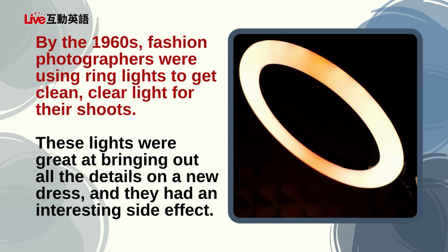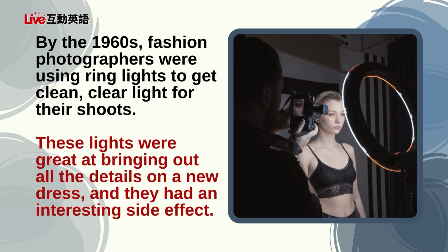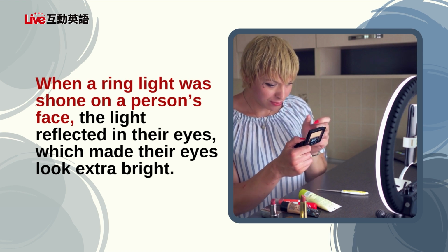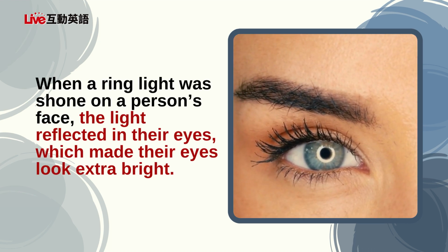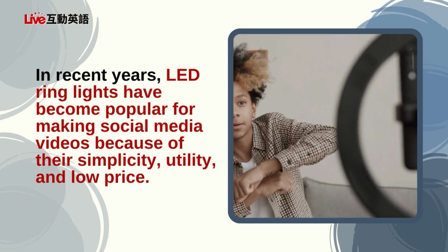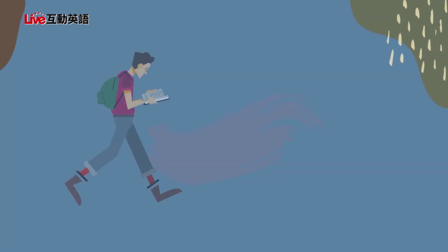By the 1960s, fashion photographers were using ring lights to get clean, clear light for their shoots. These lights were great at bringing out all the details on a new dress, and they had an interesting side effect. When a ring light was shone on a person's face, the light reflected in their eyes, which made their eyes look extra bright. In recent years, LED ring lights have become popular for making social media videos because of their simplicity, utility, and low price.